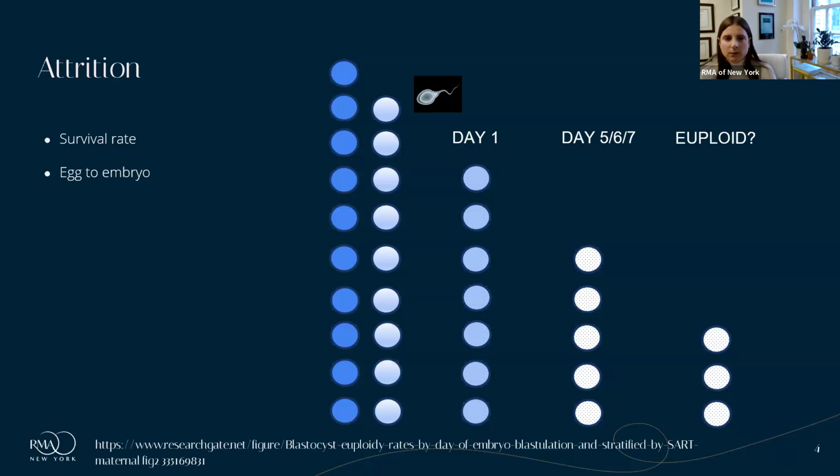So here I have an example where, let's say 12 eggs were retrieved for an egg freezing or an embryo freezing cycle, in this case, an egg freezing cycle. And let's say 10 of those were mature. On the day, 10 of those mature eggs, mature meaning capable of being fertilized in the future, were frozen. And now we go to do the thaw. So what does that process look like? Let's say 90%, let's say 9 of those eggs survive the thaw.